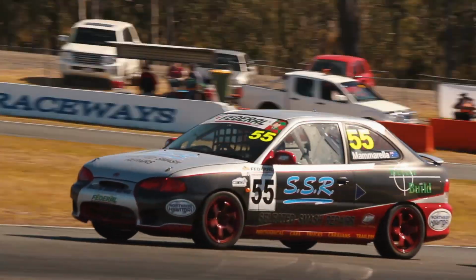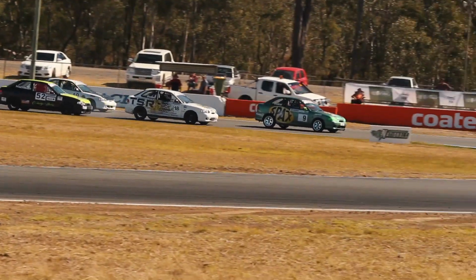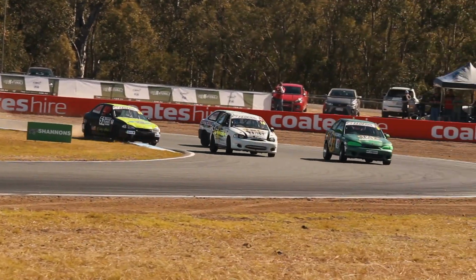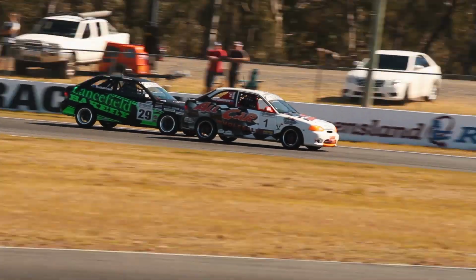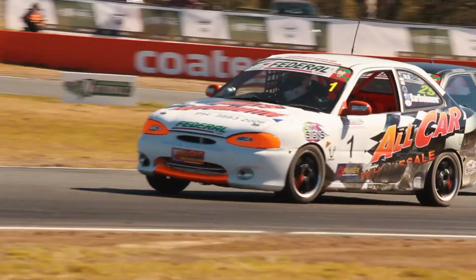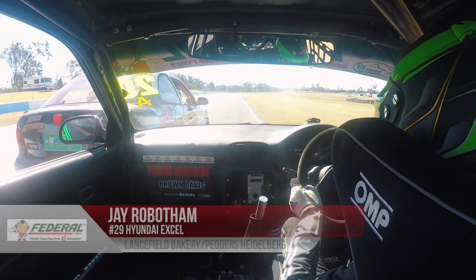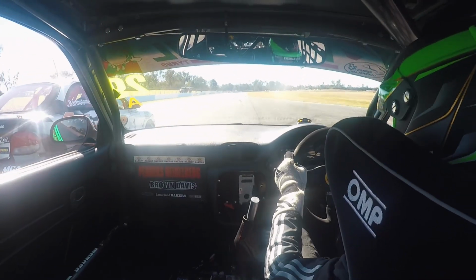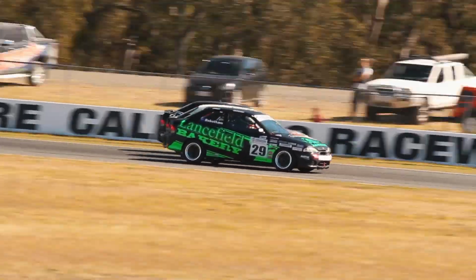We cannot talk about the pace of these guys as much as look at the lock-up. How intense is this battle between these drivers as they really found the edge of tyre wear and tyre adhesion throughout this very torrid 12-lap affair. Batholomew now, Robotham trying to find a way past, and no way in the world was Batholomew going to give him any room, but they're going to go three wide down into turn number 3.